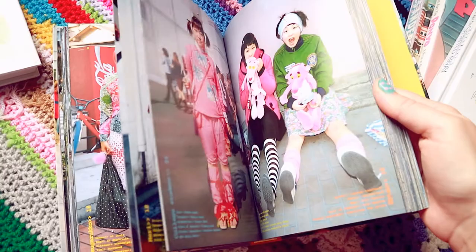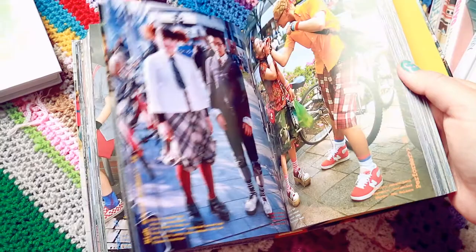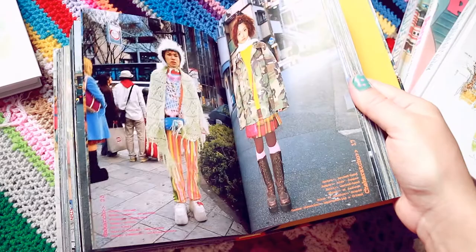I just love looking at all the details of what people were doing and how they were putting things together. I really love it. It's just so cool. I love it when people just express themselves however they want to. Even when people are doing similar things, you put your own twist on it, and it's just really interesting, and I just love it.